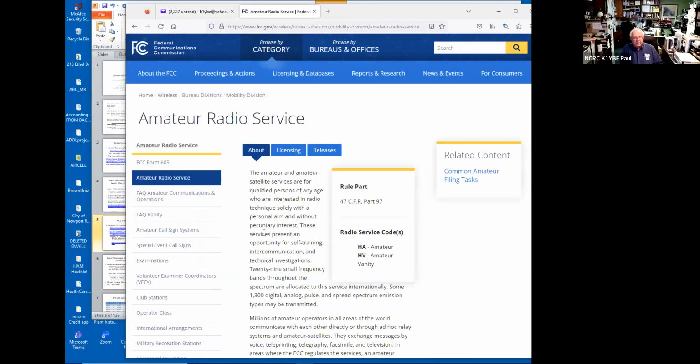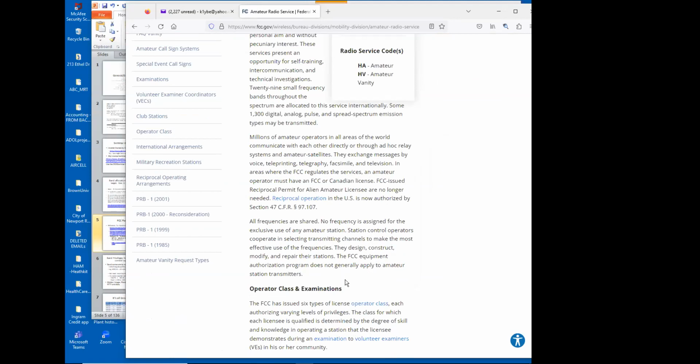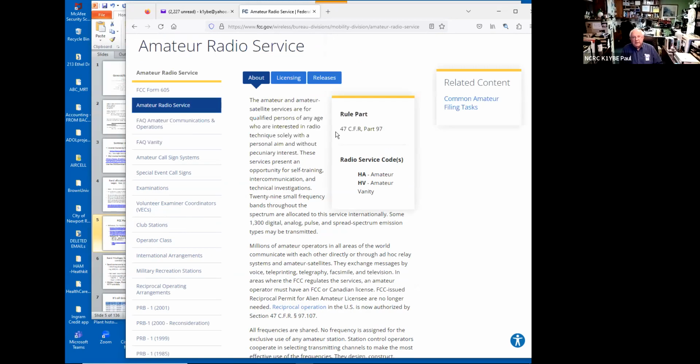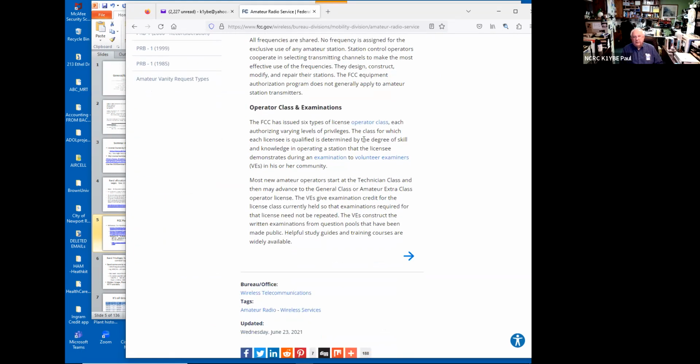Okay, I have discovered that the current Federal Communications Commission site is very helpful. In fact, it even explains what amateur radio and satellite services are. What is the amateur radio service? It's all documented here. All you have to do is read it. I don't have to read all this to you. What I'm trying to show you is that the FCC website is actually a good place to visit to find out where these rules come from and what the rules are. This is readable material. It's not something you can't possibly read because it's so technical.